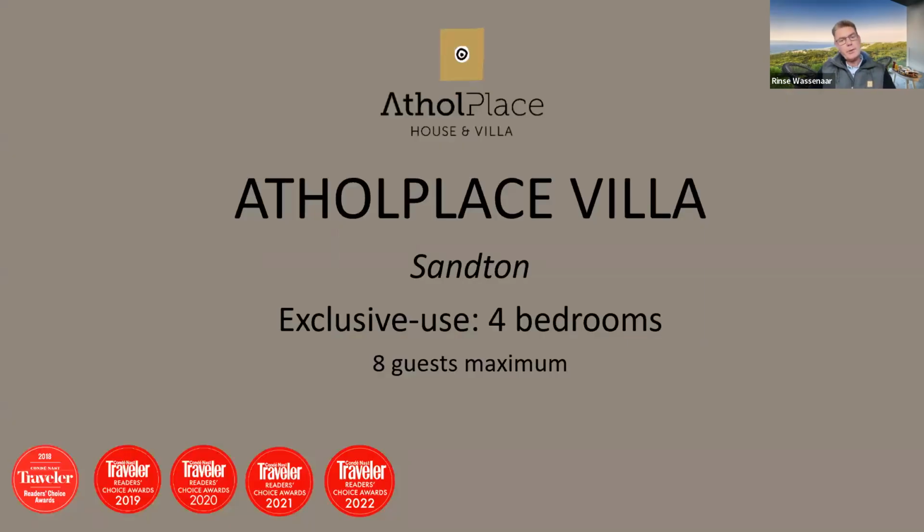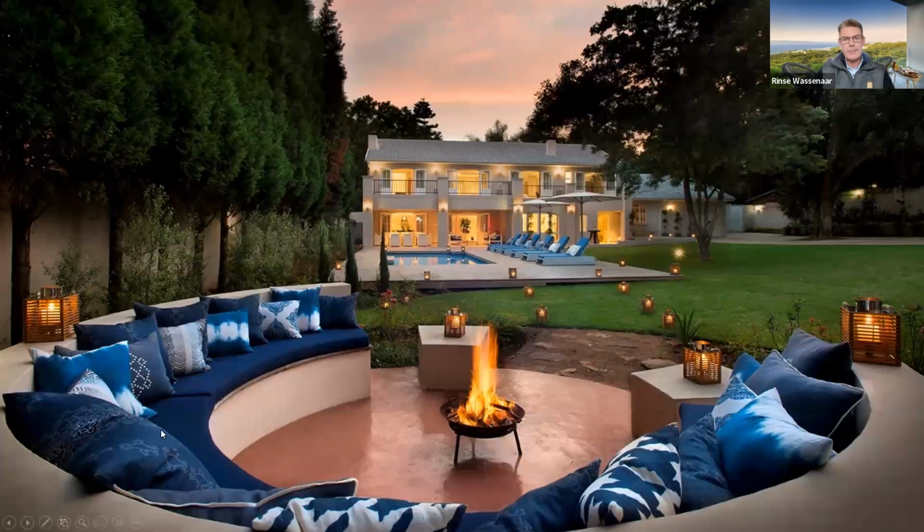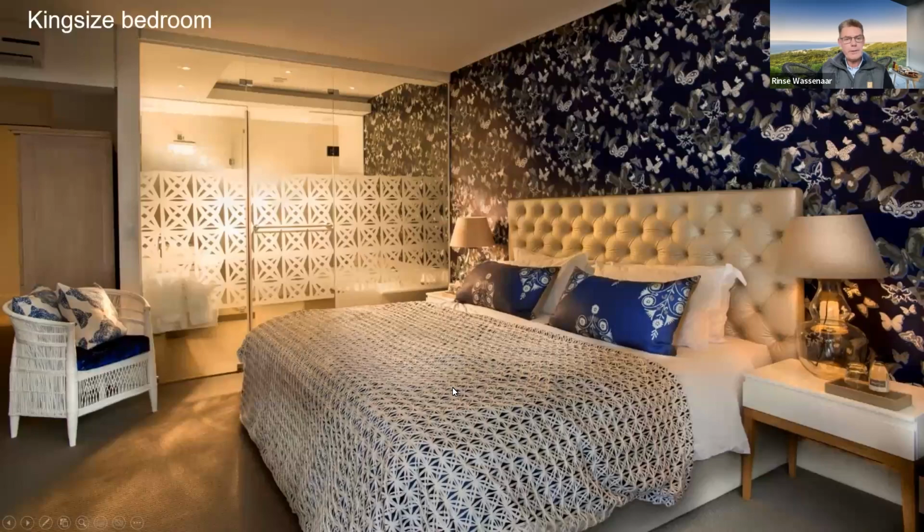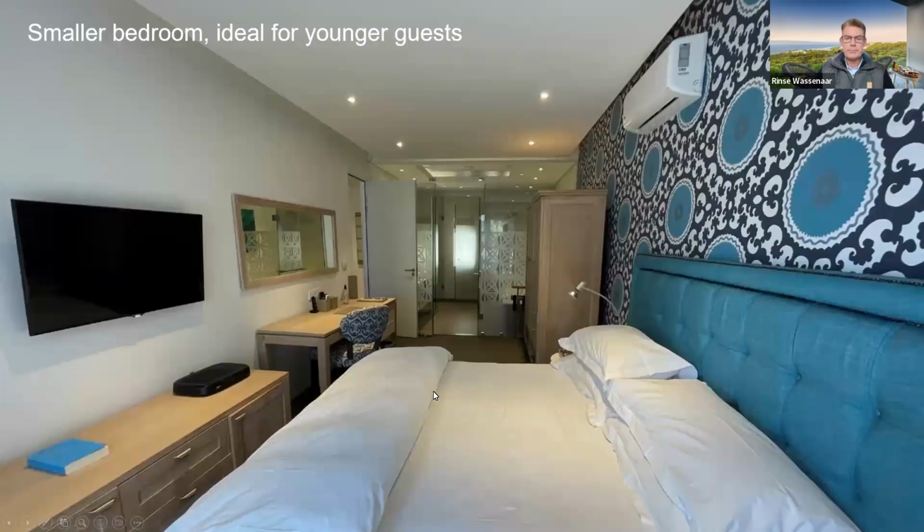Next door to Ethel Place House, we have our Ethel Place Villa, which is smaller. It's only 4 bedrooms. We can accommodate up to 8 guests. There's a little boma, you've got your own private pool, your own garden, 4 bedrooms on that first floor, and downstairs is your living and dining area. 3 bedrooms look like this, and then 1 bedroom is a little bit smaller. It's ideal for younger guests. We can accommodate 8 adults, as long as they're aware that the 1 bedroom is a little bit smaller.